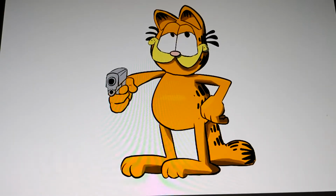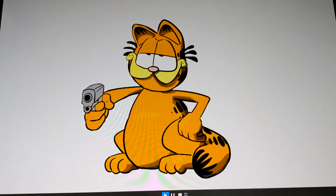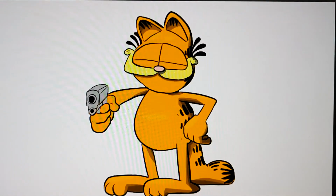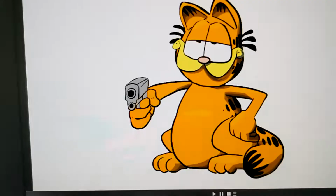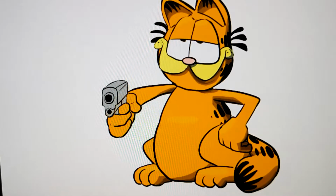Or, say that you're on a work site, working for a contractor, and there's a steamroller around. You don't want to get run over by a steamroller. Garfield will not be run over by a steamroller because of his incredibly high visibility. And I think that's really important for a successful cartoon cat design.